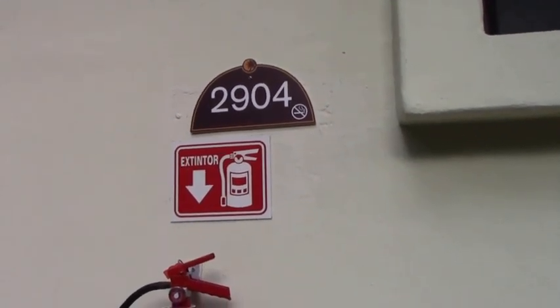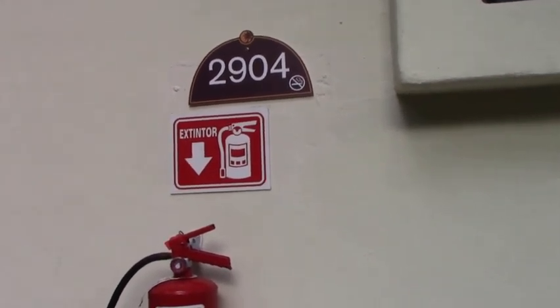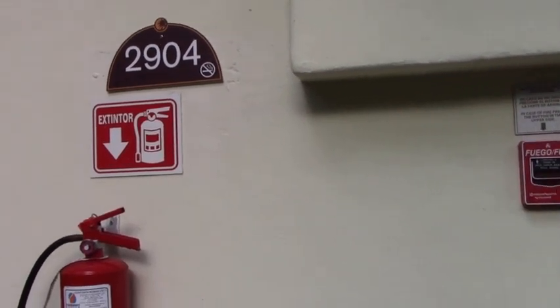Hey guys, today is Tuesday, December 4th, 2018, and this is our guest room that we have at the Dorado Casitas in El Dorado Royale Hotel in Cancun, Mexico. Let's go see what our room looks like.